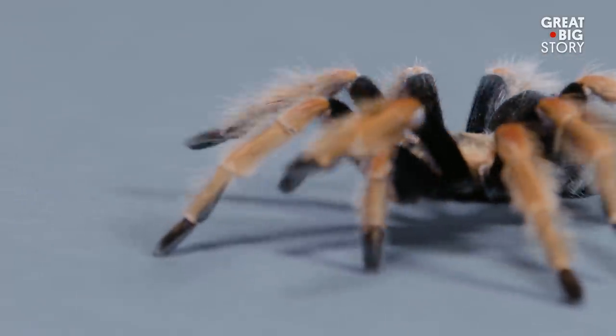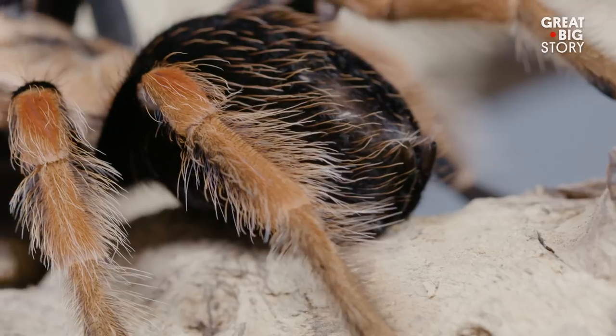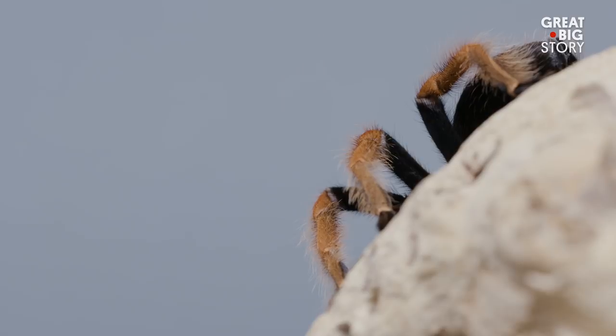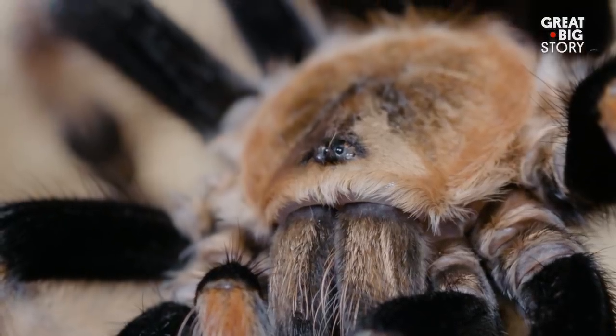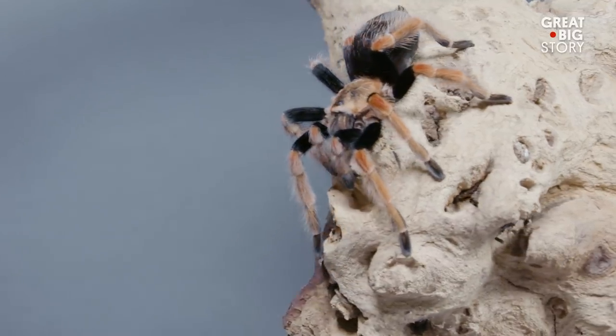This particular species is easily provoked when surrounded by other animals. When feeling threatened, they flick off what are known as urticating hairs, which cause irritation and a burning sensation to predators. Native to Mexico, the fireleg tarantula prefers dry scrubland.